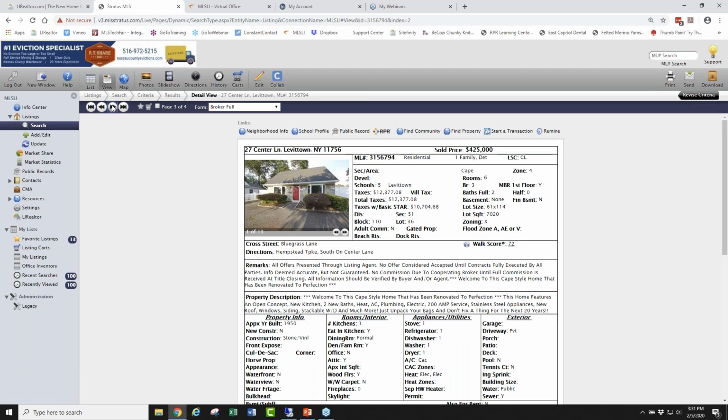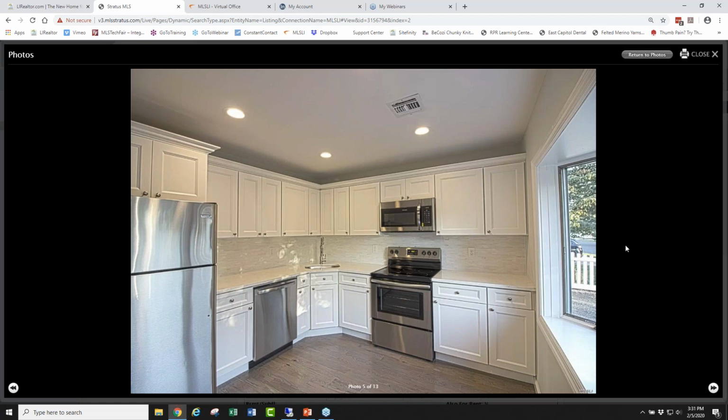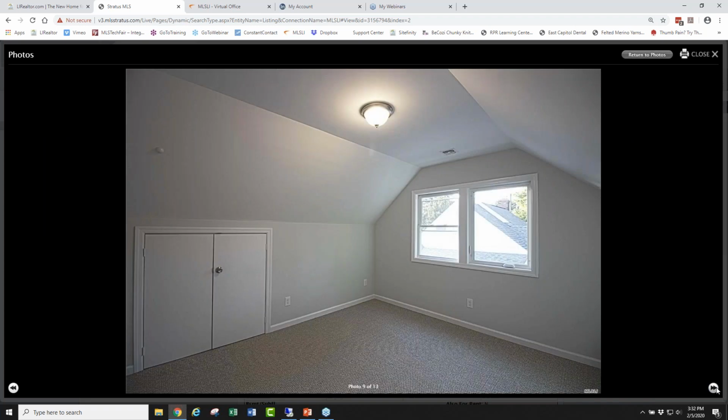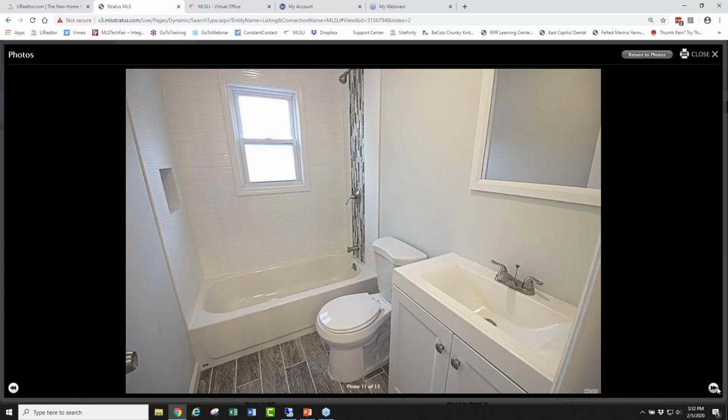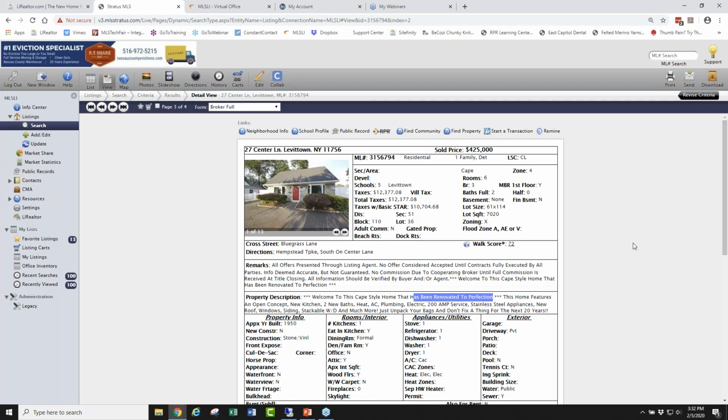Now I'm going to use my arrows and go to the next. And this one sold for even more. It has been renovated to perfection. Okay, that's where they got their extra money. And if I click on the photos, I'll be able to see that they did the kitchen. They did everything. Looks like it was almost completely redone, all the bathrooms. So that was worth a lot more. That's why they got their $425.